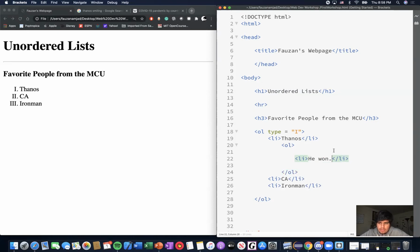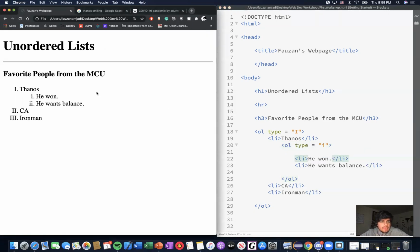he won. LI, he wants balance. And then when you execute this sort of code or this script, it's going to give us, actually, let me change the type. So with Roman numerals, you might have an uppercase Roman numeral for when you're starting off or giving sections. But if you want to put a list inside a list, then you might want to change the type. So I'm going to change the type into a lowercase i. Alrighty. And there you go. We have favorite people from the MCU. We have our ordered list, and then we have our list item within our ordered list.